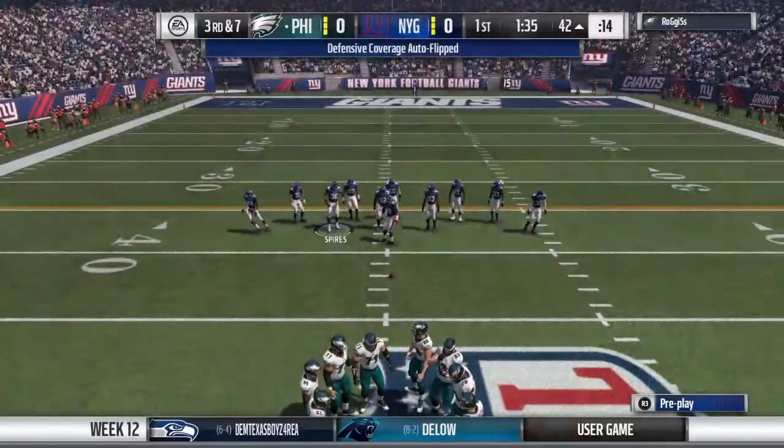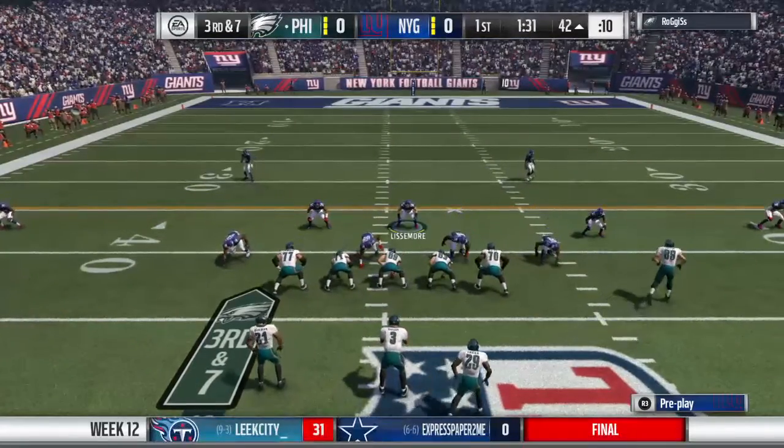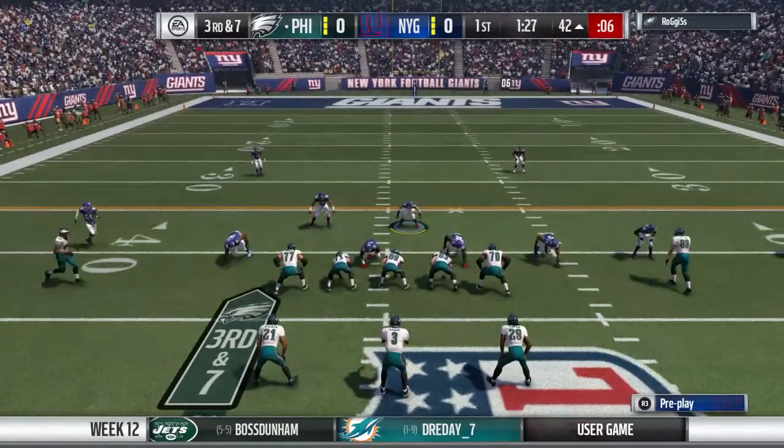And they'll need to get to the 35 if they want to keep this drive going on third down. And on the outside, they're playing press coverage.